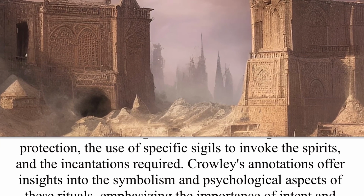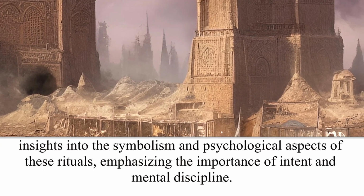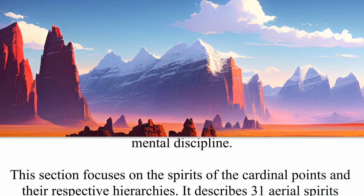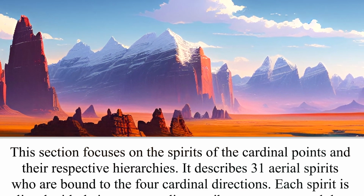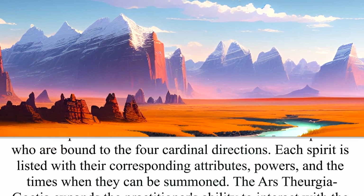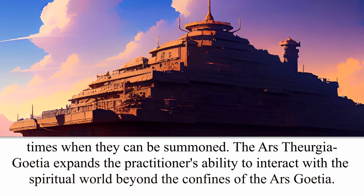The book provides detailed instructions for summoning these demons, including the creation of a magical circle for protection, the use of specific sigils to invoke the spirits, and the incantations required. Crowley's annotations offer insights into the symbolism and psychological aspects of these rituals, emphasizing the importance of intent and mental discipline.